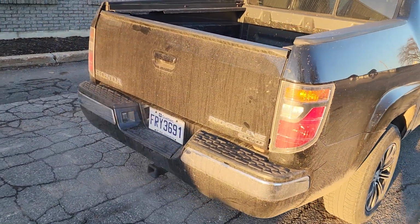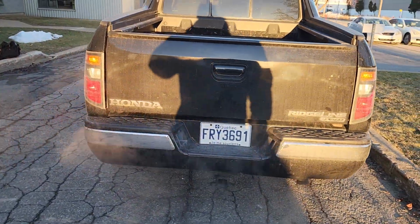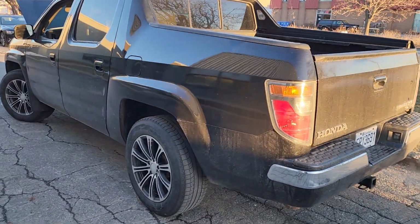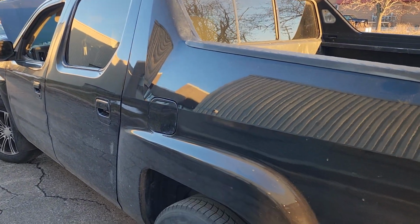Continuing the walk around, this is the all-wheel drive version. I've taken pictures of the front axles and CV boots. Can see a little bit of rust there. If I zoom in, you'll be able to see it.